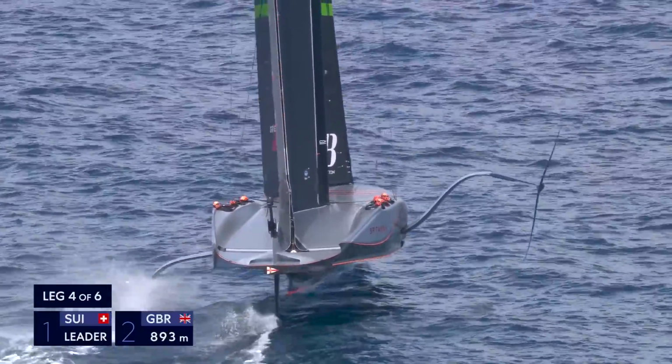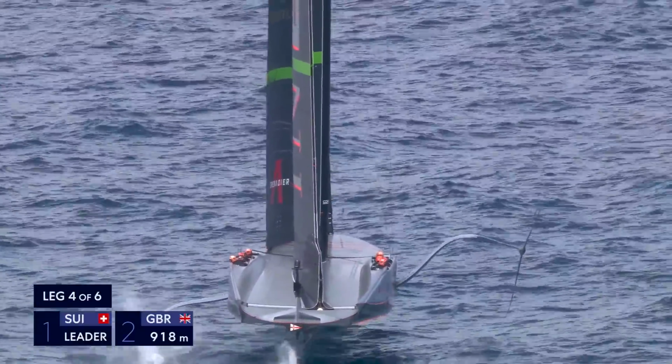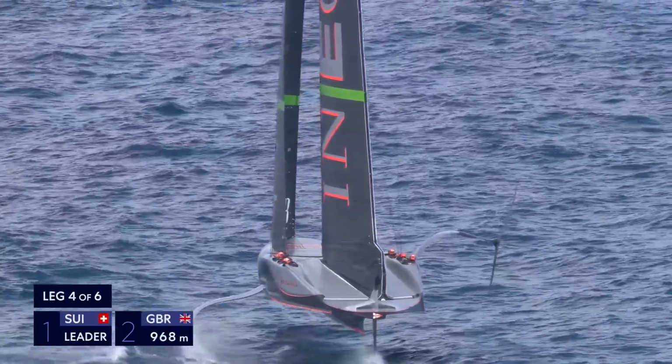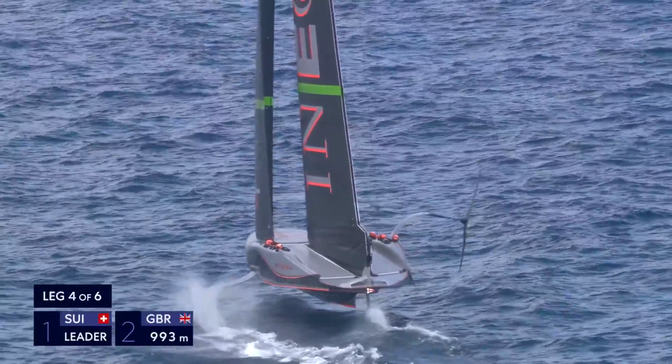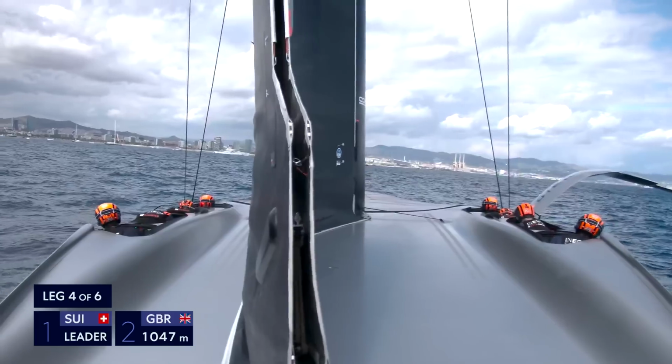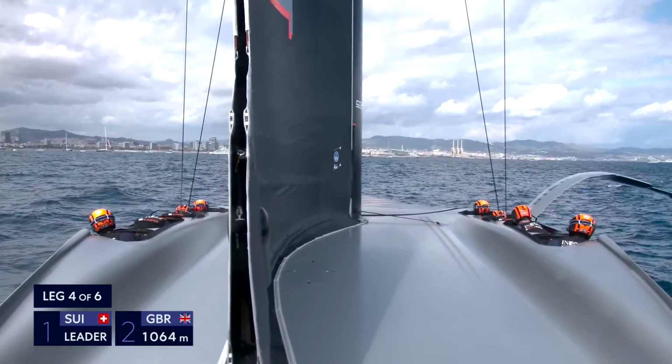They are just really scratching there to get the boat going. It's almost like they've got the brakes on a little bit. INEOS there look really bound up in some of this sea state. They've lost 400 metres at the top end of this leg.